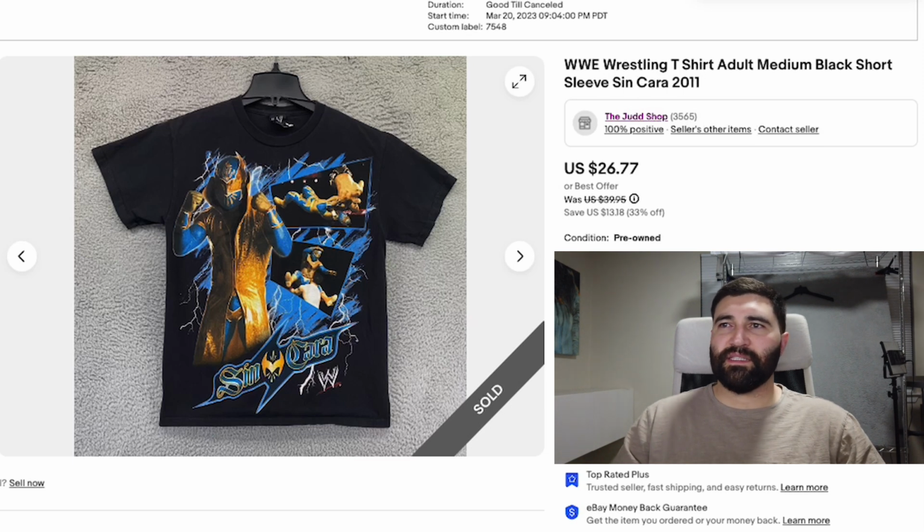So number 13 is this WWE wrestling shirt in an adult medium. It took 9 months to sell, and it sold for a best offer of $20 plus shipping. It's hard to say which ones of these wrestling shirts do well. You kind of just have to look them up. If they're vintage, then they're probably going to do really well. But besides that, like this one's just from 2001, it's going to be heavily dependent on what print it is, what wrestler's on there. So like I said, you'll just have to look them up individually.